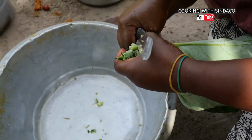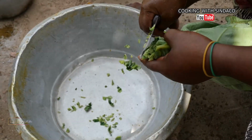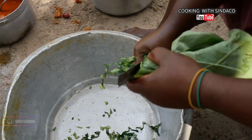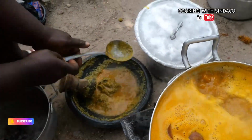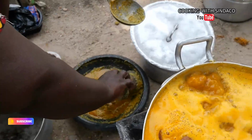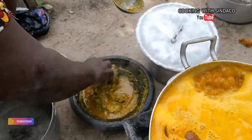So we got this from the backyard, backyard farming, to go inside the soup, the later part. The soup has started boiling, and to make things easier, I need to add a bit of the soup to the blended pepper and turkey berries so that it will be mixed and turn to a paste.